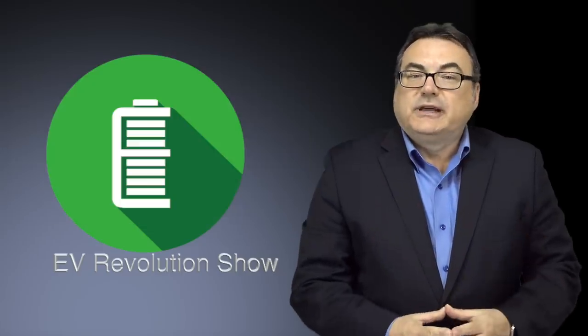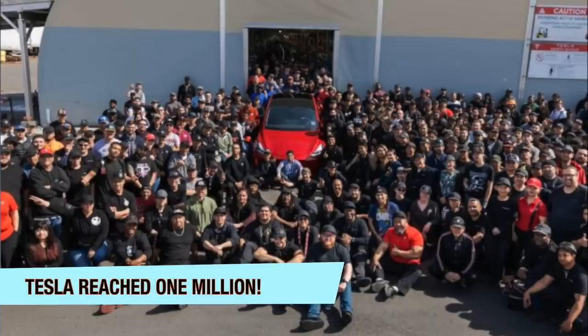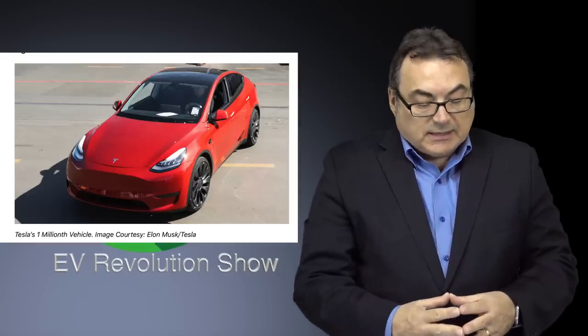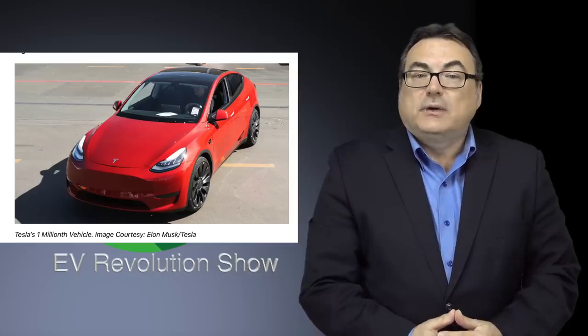And because you can't get enough Tesla news, I got one more little nugget for you. The 1 millionth Tesla has been manufactured but not yet delivered. It could have been delivered by now. It's going to be delivered sometime this quarter, according to Tesla. But great to see that the 1 millionth Tesla is on the horizon.